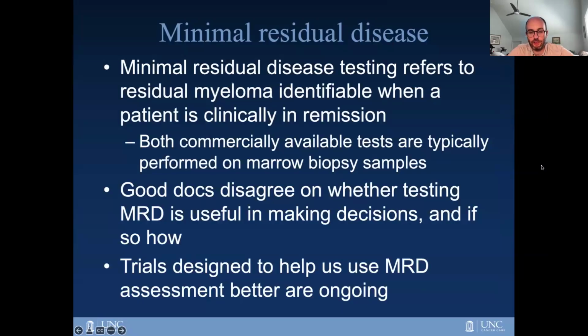Minimal residual disease, something you'll hear us discuss, is a hot topic now because the FDA has recently allowed us to use this as an endpoint in designing studies. So basically, minimal residual disease refers to a tiny amount of myeloma that we can find by a very sophisticated method that we can't see either with the naked eye or reviewing scans or a marrow biopsy just under the microscope. Long story short, good docs disagree on whether testing this is useful in making actual decisions. My opinion is it's more useful as a trial endpoint. I do check MRD for prognostic purposes, and it gives us another objective data point to track, but I don't hinge my own decision-making on MRD.